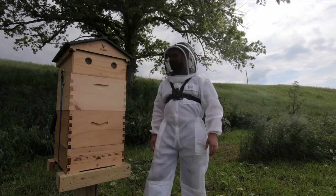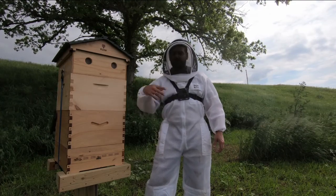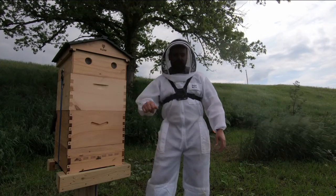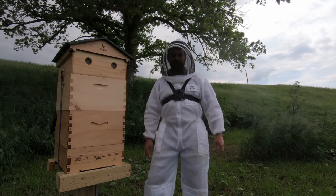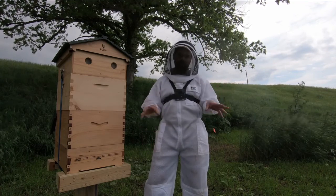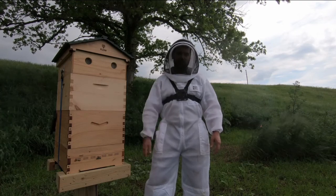I like to see that. I didn't find either queen, but we found evidence of a laying queen in both hives. Because of the time constraints that I'm on right now, I didn't need to, and I don't want to spend a ton of time in the hives. It seemed like the bees were calmer today than they were the last time when I was spending a lot of time in the hives. So I'm going to try to keep my time in the hives shorter.